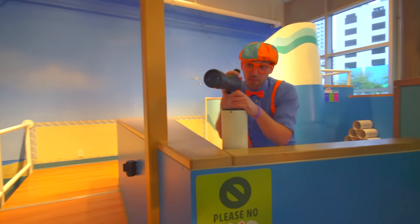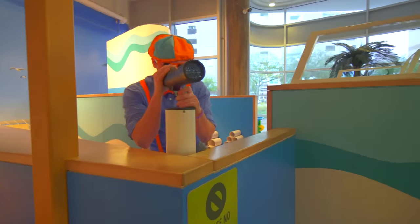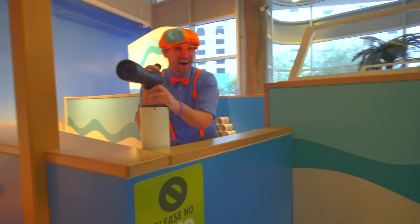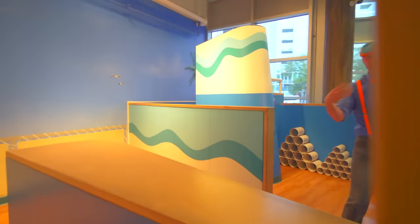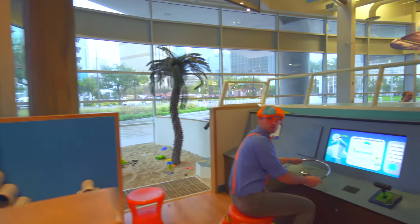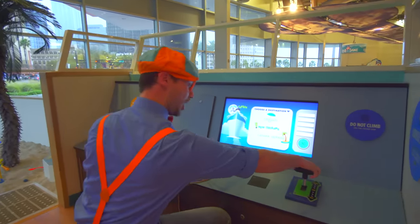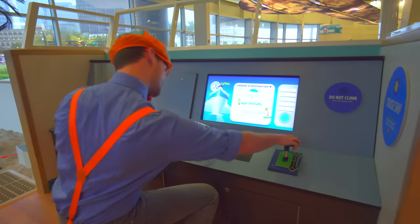It's a telescope! Whoa! Oh! Whoa! Whoa! What's up here? Come on! This is a cruise ship simulator. Ring, ring, ring. Forward, backward, ring, ring, ring.